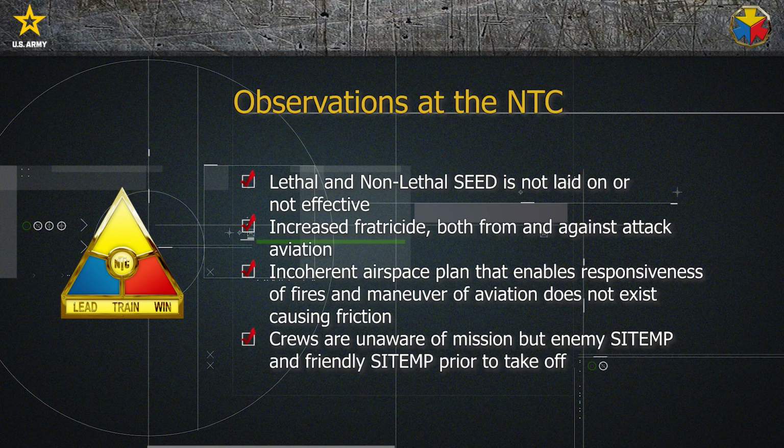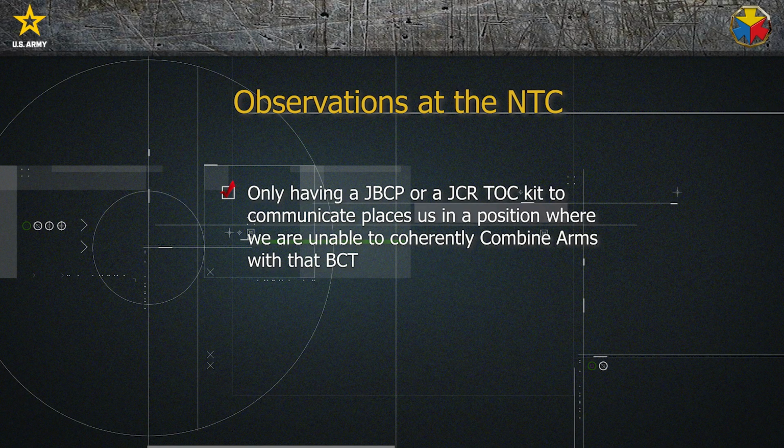Crews are unaware of not only their mission, but the enemy SITTEMP and the friendly SITTEMP prior to taking off. The perceived op tempo of aviation trying to keep up with a BCT at 150 kilometers away, with only a JBCP or a JCR TAC kit to communicate, places us in a position where we are unable to coherently combine arms with that BCT. The good news story is that this only occurs when we're operating with that same construct that I just mentioned with an LNO.